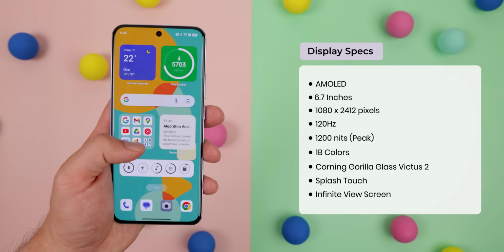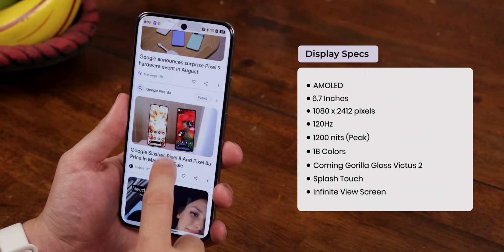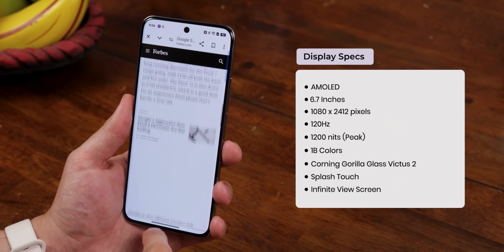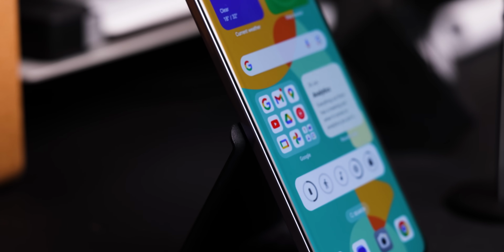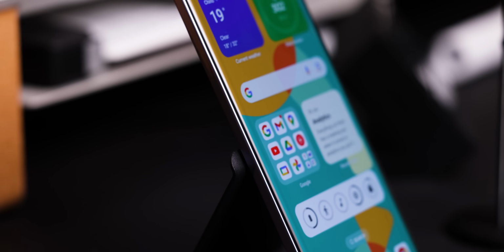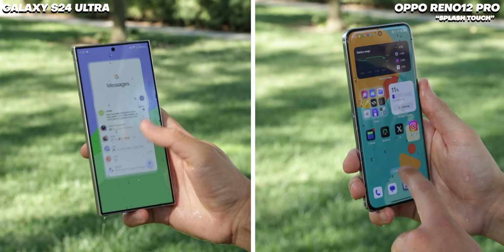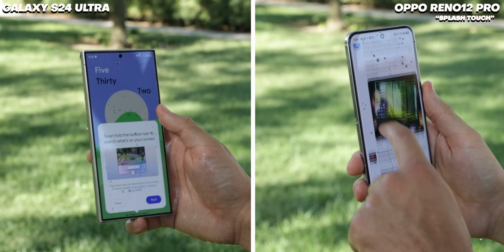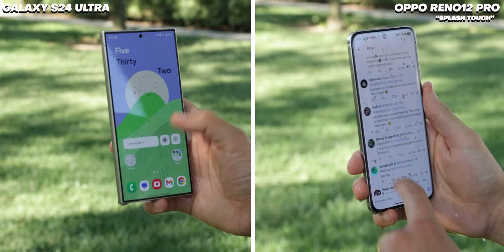It's super large at 6.7 inches, uses the toughest screen out of any Reno phone, has a 120Hz refresh rate, and has a new infinite view screen design that ever so slightly curves at the edges to provide better grip and reduce accidental touches. To top it off, the phone supports Splash Touch, which allows you to use the phone even when there are water droplets on the screen. It's perfect for showers or when you're at the pool. Samsung also doesn't support this.